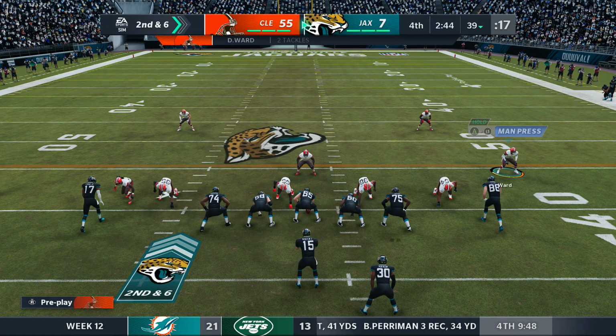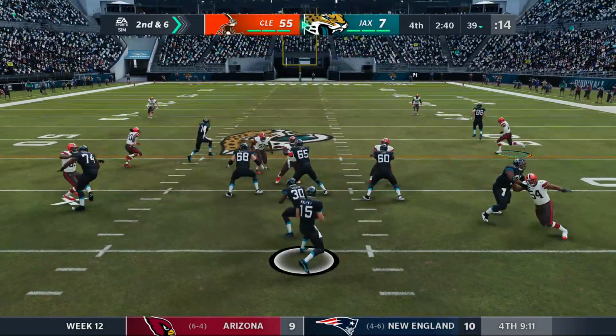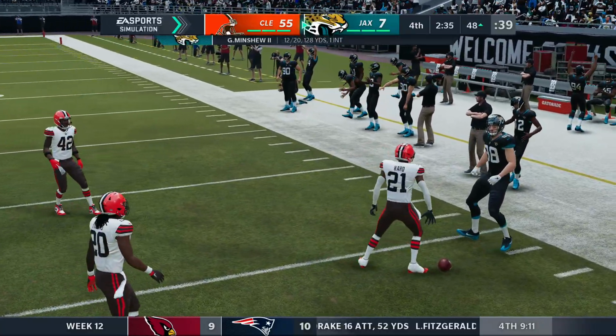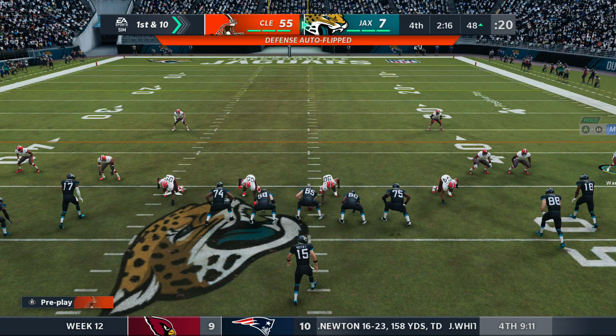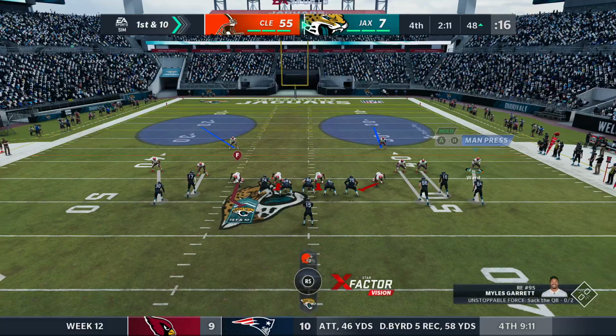And because of that, it's been very, very hard for them to move the ball because you're not getting the benefits of run after catch. They're tackling them almost on the spot. That means they have to run extra plays, harder to move it. And he'll be taken down, but not before he gets into enemy territory. A gain of 13, it's a 1st down.